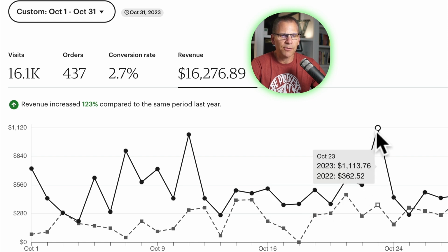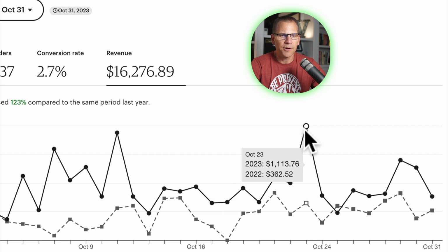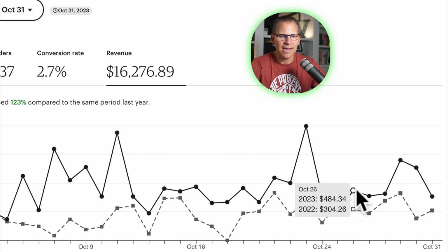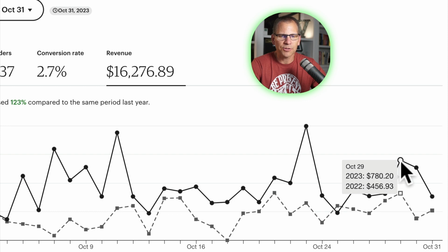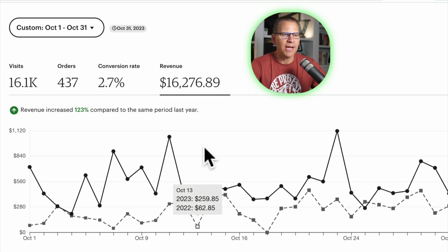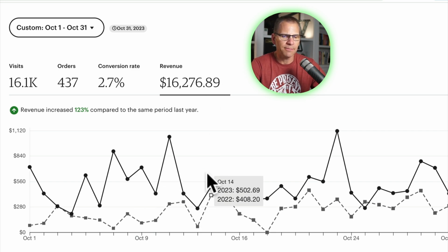And then we had another spike right here, $1,113.76. And then this day actually was a little bit lower than last year, which is kind of funny. And then here it went up, right? And then here we had a nice little spike. So everything here is looking great, right? $16,276.89. That's what was generated.